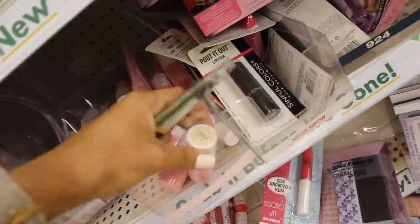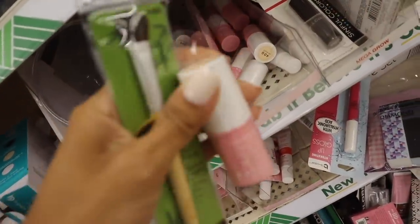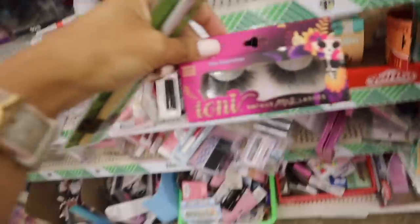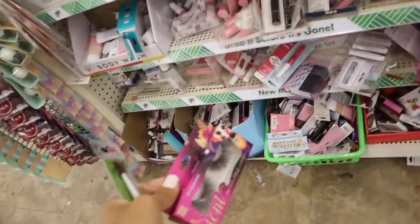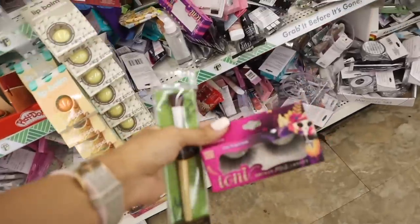And this one is So Guilty. It's the Illuminators. This one I think is new. And then I really want to get this one though, these Supreme lashes. And you guys can always trim them down if you think they're too long on your eyes. I like to do that too. And there's more Ioni down here, but yeah, definitely a find.